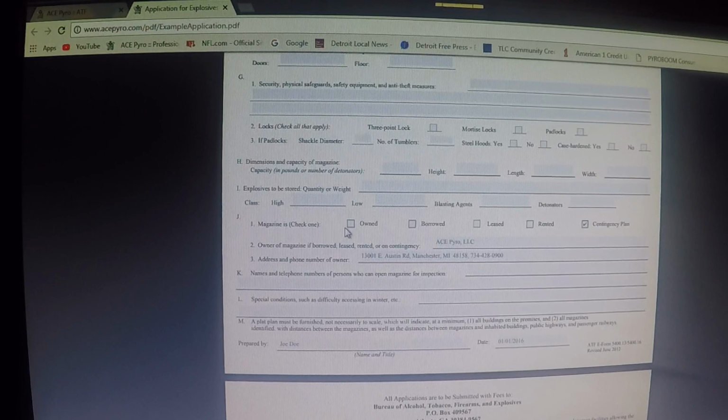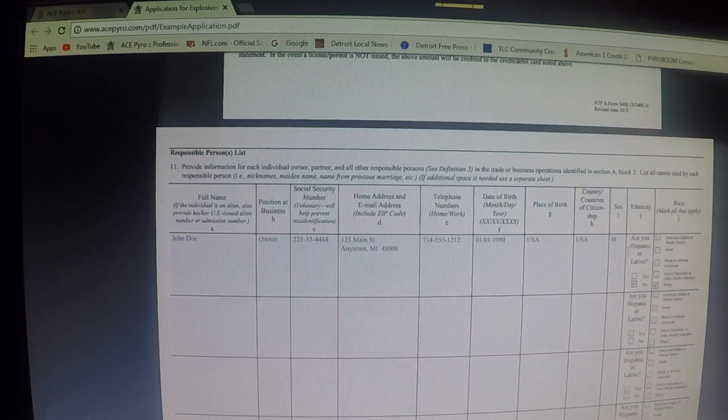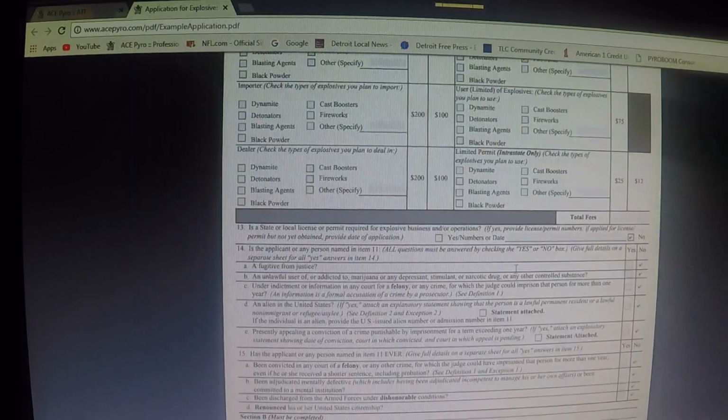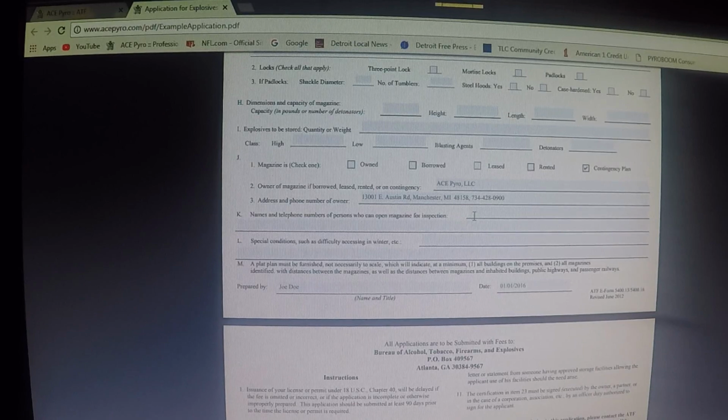Okay. In my case, the magazine was owned. I purchased it outright. So when it comes down to the owner of the magazine, I put down my name here, the address where the magazine was at, and then names and telephone numbers of people who can open the magazine for you. That is going to be whoever was listed up here. If you have more than one person, they can be down on that part of the form. For myself, it was just myself, so I put my name and telephone number on here. Special conditions such as difficulty accessing in the winter, etc. For me, there's nothing. It's not like it's on a steep hill and you can't get to it when it snows. So I just put none.